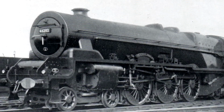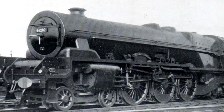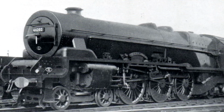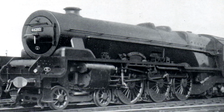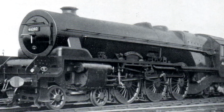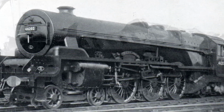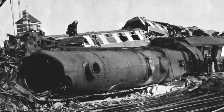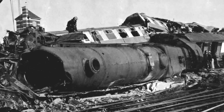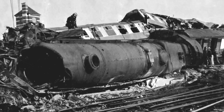In any event, one of the locomotives that was involved in that crash was 46202 Princess Anne. She was a rebuilt LMS Turbomotive, which was a steam turbine locomotive developed by William Stanier, though as Princess Anne she had been rebuilt into a conventional locomotive. But she only worked in that form for less than a year before the accident, and she was so utterly destroyed that fixing her just wasn't even considered. She was scrapped.